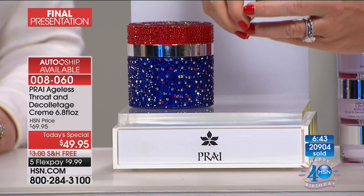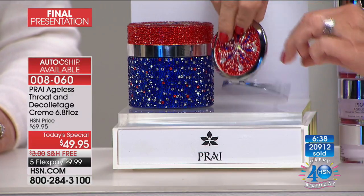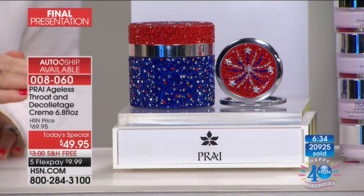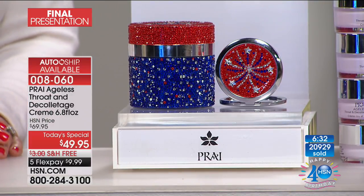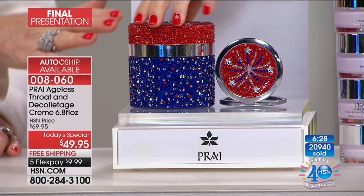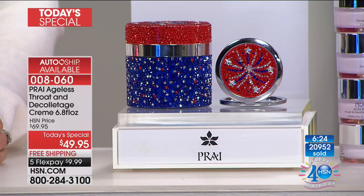That's why so many of you are ordering this on auto ship, because you never want to run out of this maximum size. Great idea though, Amy. And I'll tell you right now, you can never lock this size or price in ever again. Ever again. This is it. We've got to wait another year for a throat and décolleté cream today special. And it's not going to be this size. It's not going to be this color or this bejeweled. No. So if you're not ordering now, we've got 6 minutes or sellout.